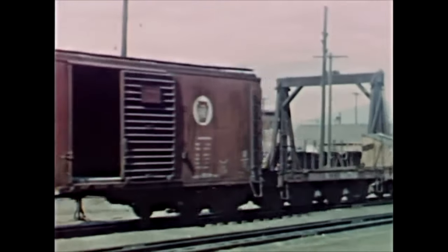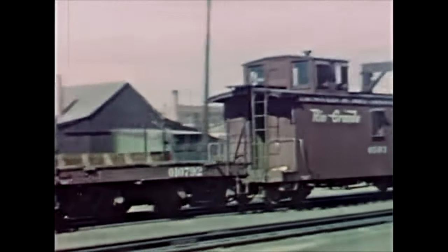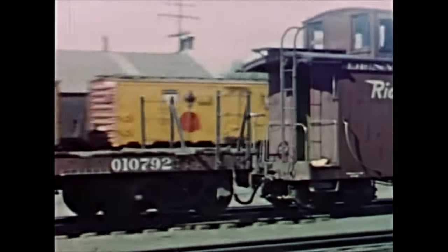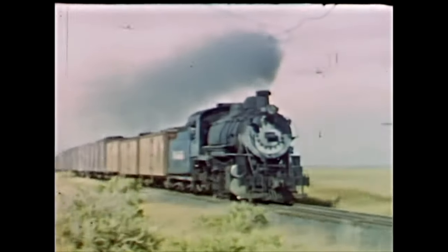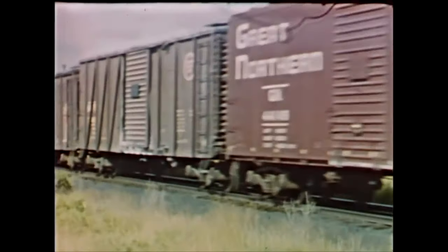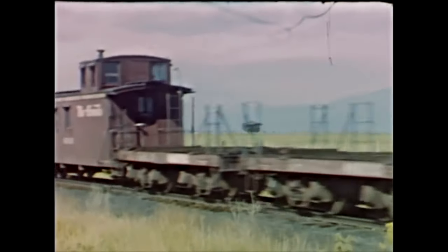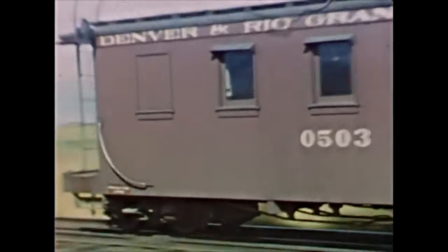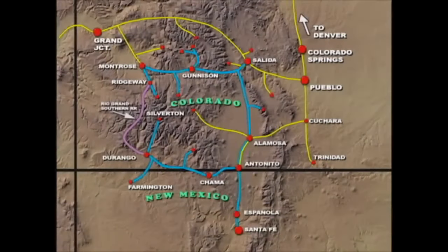Okay, here's the standard gauge. Yeah, they couldn't go any further than Antonito, of course. There's your idler cars. Right. Narrow gauge caboose. Okay, so this is Alamosa to Antonito. Yeah. That's as far as the third rail went. Now this is down around Romeo.